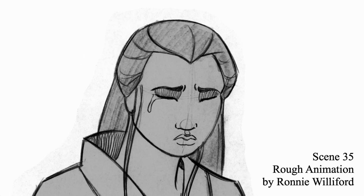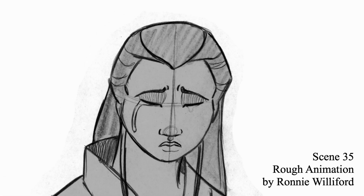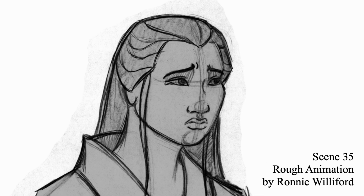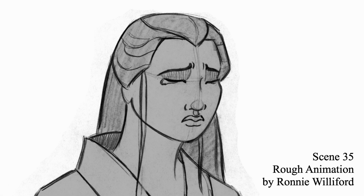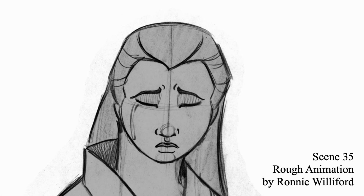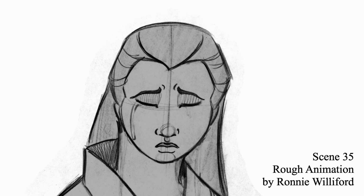Since the inception of the film, we've always paid particular attention to ensuring that the lady is drawn with sensitive, emotional line work. In this scene, animated at Disney by Ronnie Williford, he brought the lady to life with beauty and grace. Ronnie also worked on Atlantis, The Lost Empire, and Brother Bear before moving on to a prolific career as a landscape and wildlife artist.